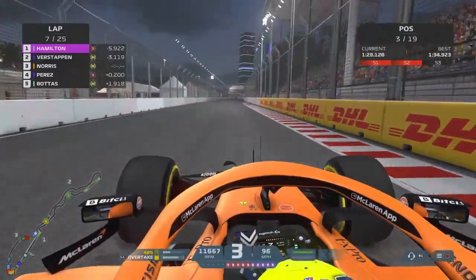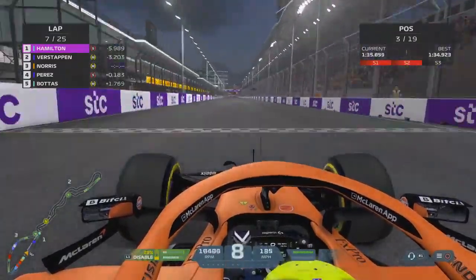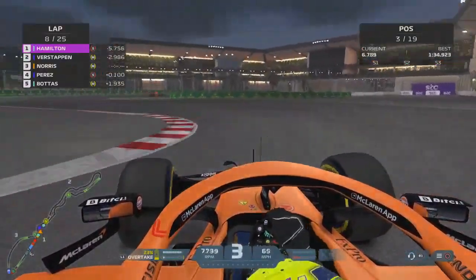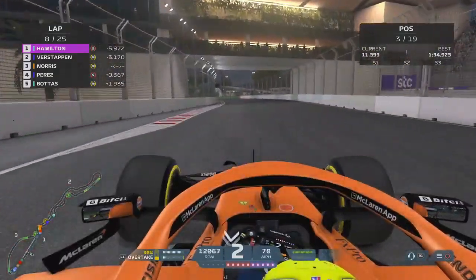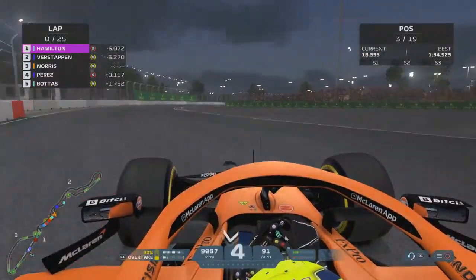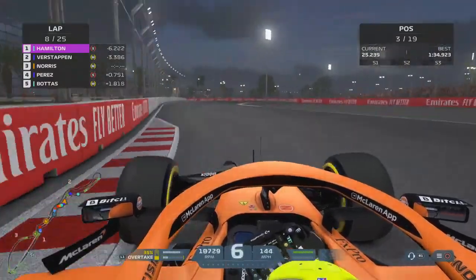I think he's gonna have DRS on me this time. Yes, he does. Okay, I gotta defend here. We're leading our teammate by 2.8 seconds. He's gonna have to... Oh, whoa, Perez! You didn't have the space there, Perez. Why did you dive bomb on me? I closed the door on him and he just still sticks the corner. Right now I'm really screwing up here.